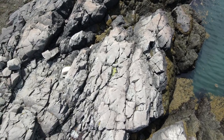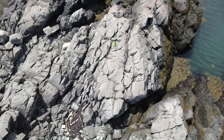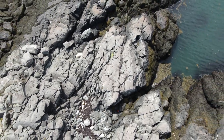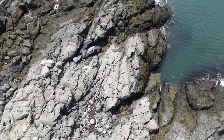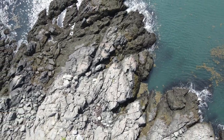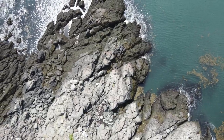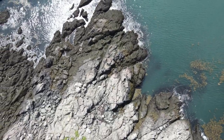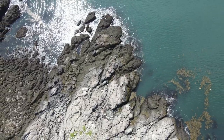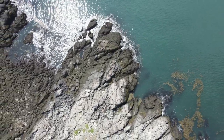Once again, these clips are taken at low tide. A lot of these rocks would be almost completely covered with water at high tide. It's a spectacular place to go during a windstorm. The surf and whatever there is incredible. But couldn't take any drone footage. It would blow the drone away, you'd never see it again.